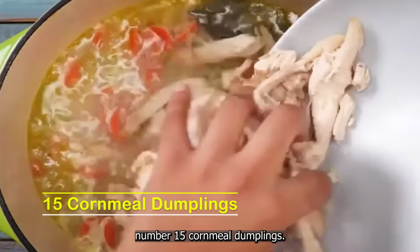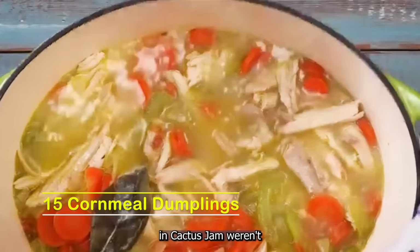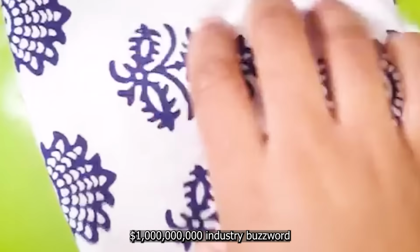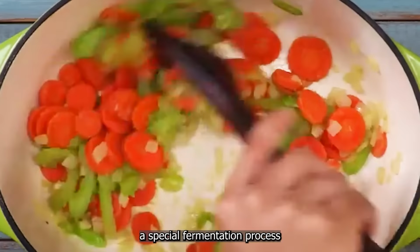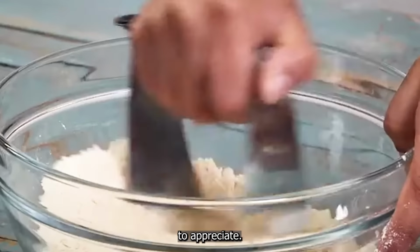Number 15. Cornmeal dumplings. Those beneficial compounds in cactus jam weren't the only example of Native American nutritional wisdom. Long before gut health became a billion-dollar industry buzzword, Cherokee families were enjoying cornmeal dumplings prepared through a special fermentation process that modern science is only beginning to appreciate.